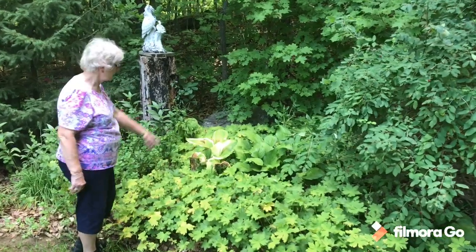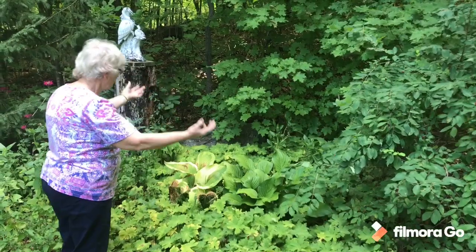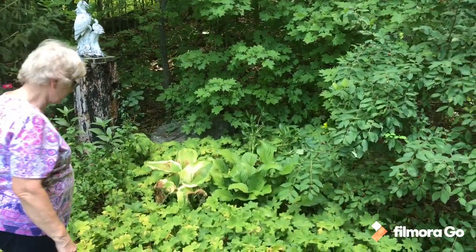Now, something that has suffered this summer is my peony tree back here. You can see it's probably in need of water.